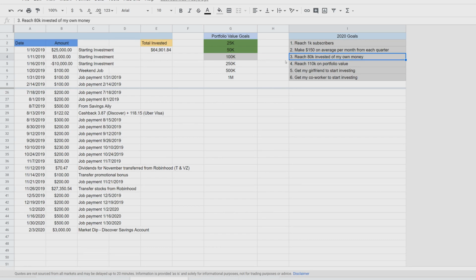So yeah, that does it for the portfolio here. I also have a Roth IRA portfolio as well. I ended up depositing $4,000, which I'll show you guys in a little bit when I go to the M1 platform. So let's head over to that so we can look at what the portfolio value is for this past week.